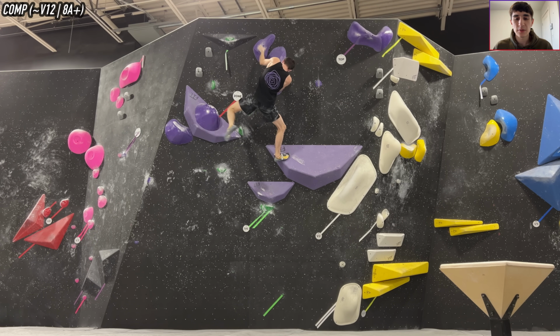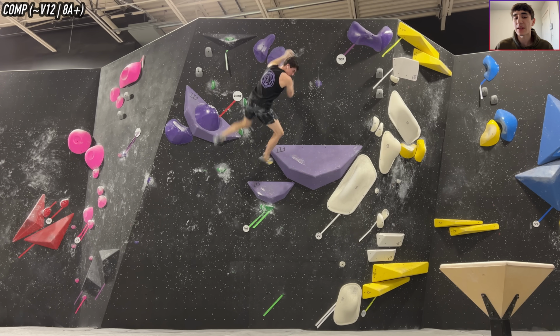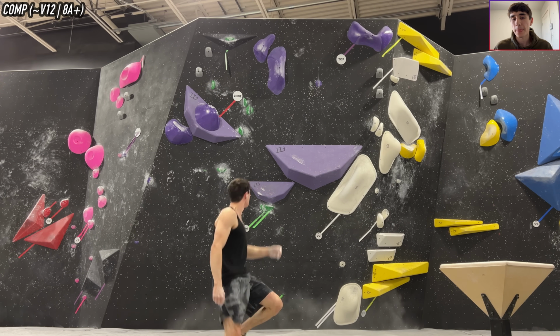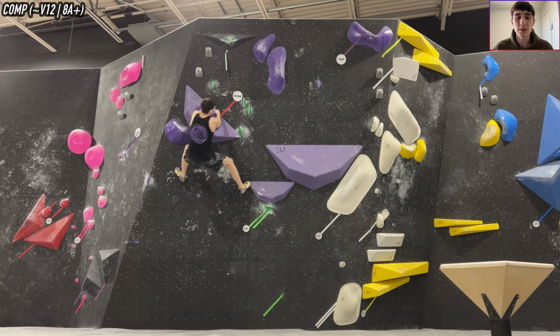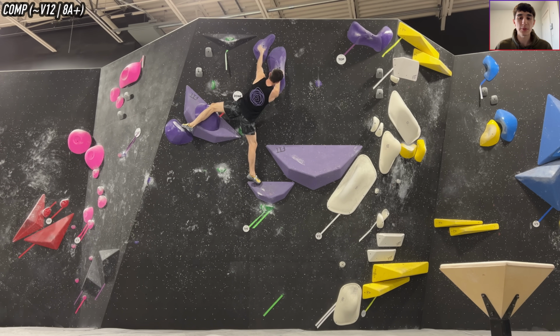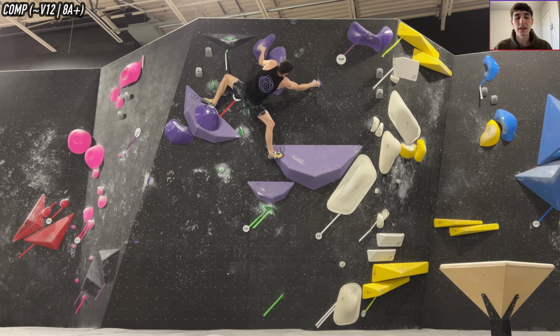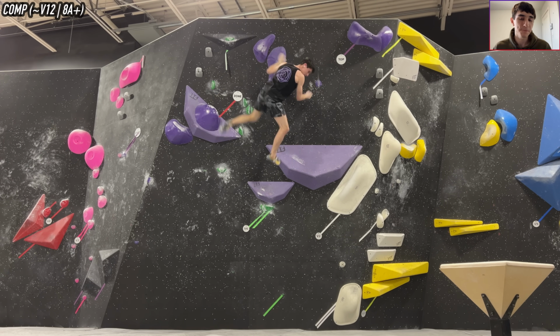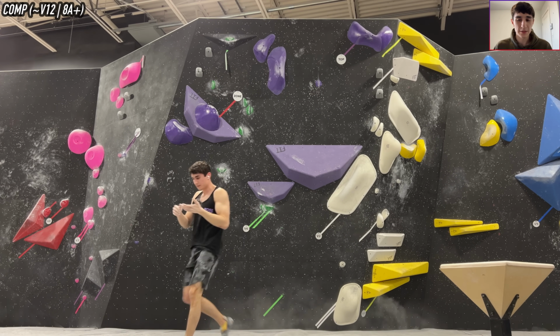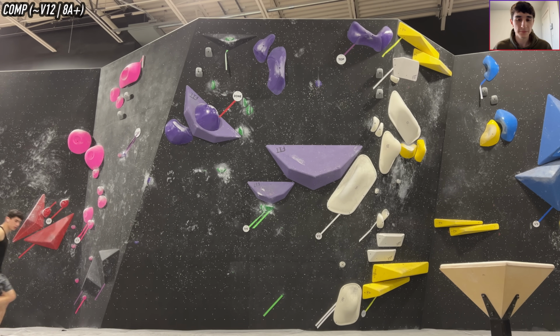So I was just going to try and make the most of the rest of the session, and I definitely wanted to get back on this purple boulder here that we tried a few episodes ago. And I was also very interested to try this boulder to further test these shoes' smearing capabilities, as the theme of this boulder has a lot to do with smearing, as you can tell by these purple volumes at the end and this black volume here at the start.